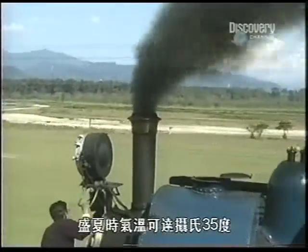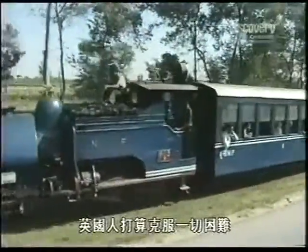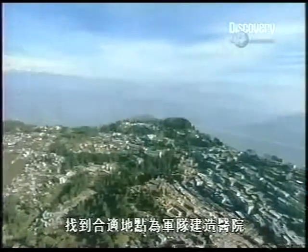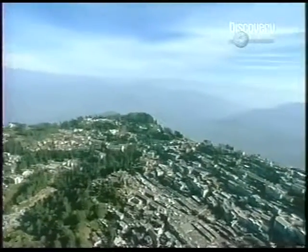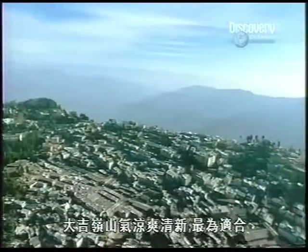In high summer, the temperature can top 35 Celsius. With malaria endemic to this region, Britain was prepared to overcome just about any obstacle to find a suitable location to build a hospital for their troops. Darjeeling, with its cool, clean mountain air, was the perfect place.